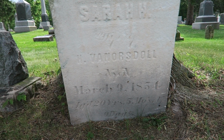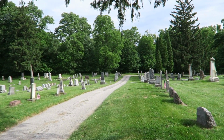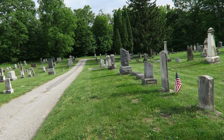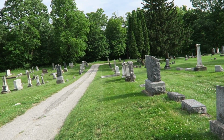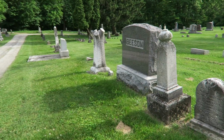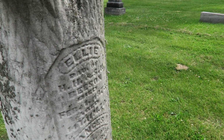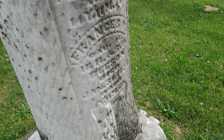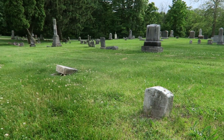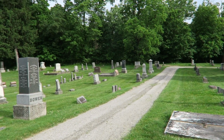And for being a headstone from 1854, this is in amazing condition. That car I'm hearing must be way outside the actual graveyard. It's definitely coming from that way, and there's no actual roads that are inside of the cemetery over there. So I'm guessing someone's just sort of driving around. Maybe they're looking for the entrance. Another Woodman of the World monument right here. I'm kind of thinking it might be a four-wheeler.